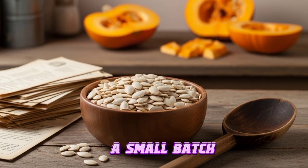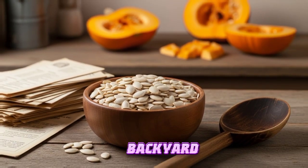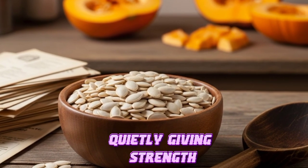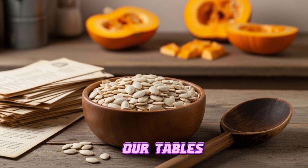Whether you're planting a small batch in a sunny windowsill or a larger crop in your backyard, pumpkin seeds remind us that some of the most powerful solutions come in the tiniest packages, quietly giving strength, health, and a touch of childhood magic back to our tables.